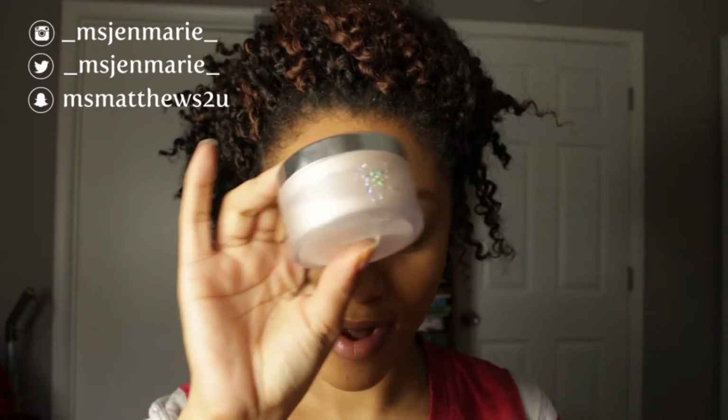Who does that? Alright, so once I have got all of that situated, what I'm going to do is take my Patrick Starrr powder, and I'm just going to set under my eyes. If I can get this thing open. I'm truly loving this powder. Like, if you have not got a hold of some of this, you are completely out of touch with reality, because this powder is really good. I mean, really good.